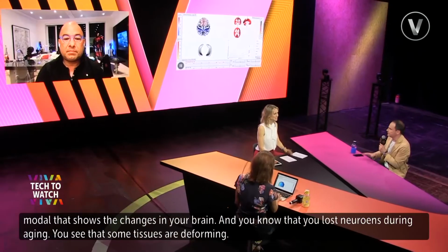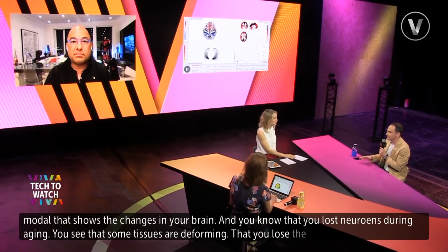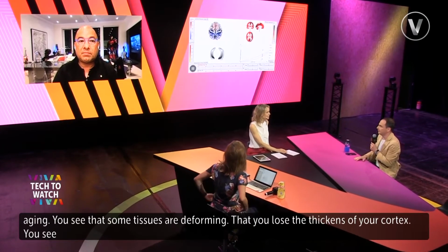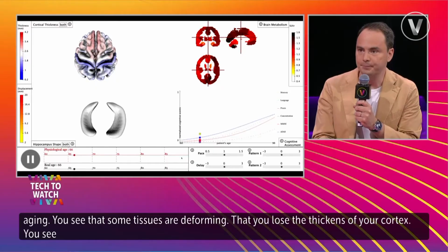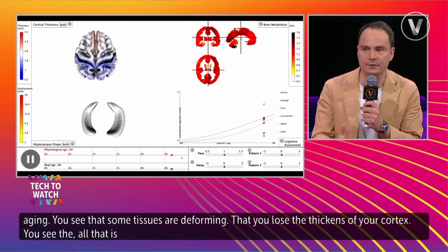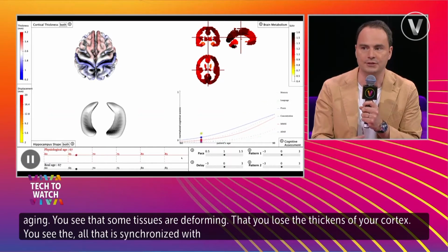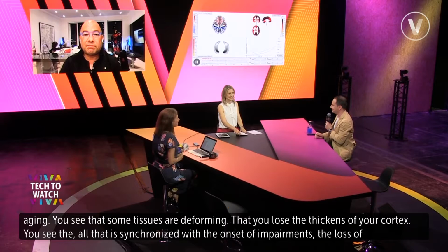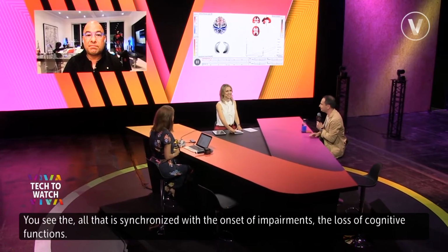On the top right, you can see the glucose metabolism, which means that your brain consumes less and less glucose as you age. All of that is synchronized with the progressive onset of some impairments. You lose some cognitive functions, so your memory is not so good, and your spatial orientation might not be as good as it used to be.